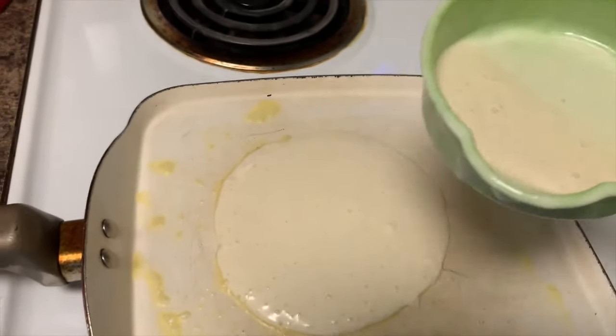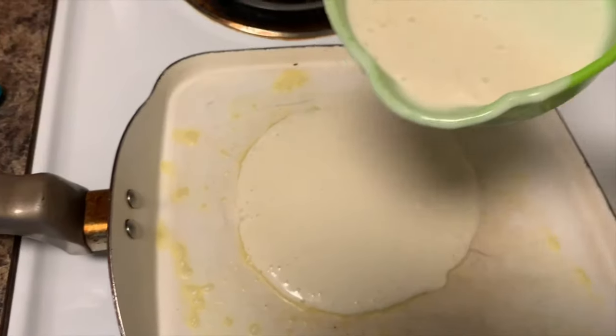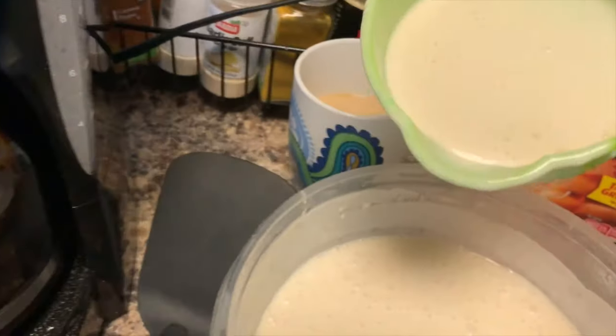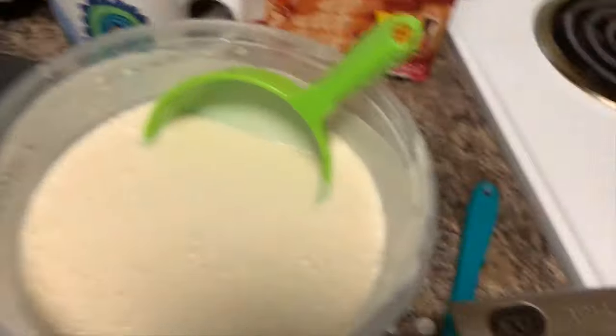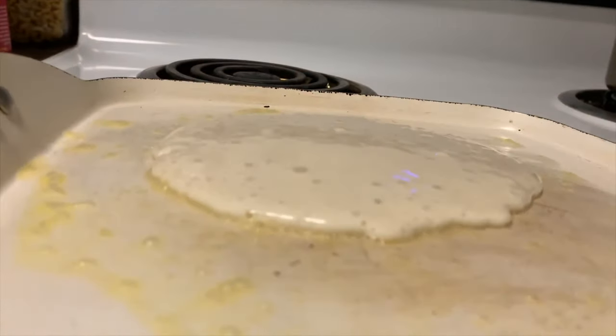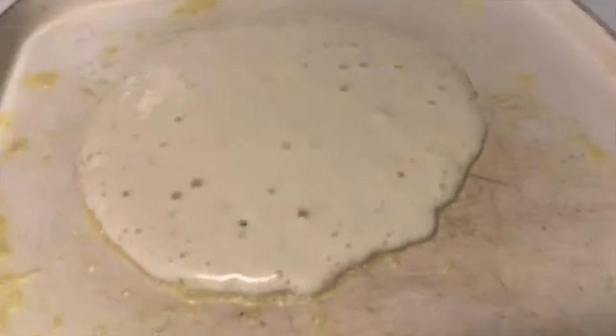Depending on how you like your pancake size, you can determine if you want silver dollars, you want medium size, you want a big one. And then look at the batter and you'll see what size pancake comes up. So you see how it's nice and runny? Wait to see how, when I flip it, the thickness of it. So you can see on the pan there, it's not too thick, which is good. That's what you want.